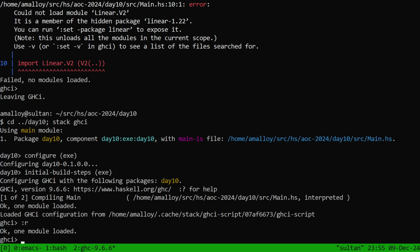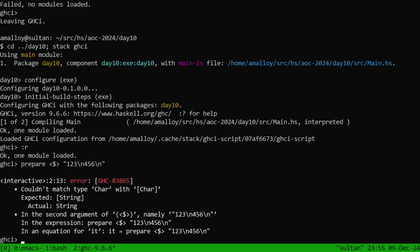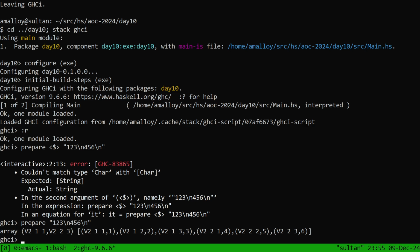So that succeeds. And if I said prepare of the string 1, 2, 3, newline, 4, 5, 6, newline. That's an M, not an N? You can't trick me. Oh, right. I'm not reading a file, I'm just calling prepare on a string. Okay. So it's a V2 from 1, 1 to 2, 3, where 2 is our y coordinate going vertically down as y increases. So it's 2 tall and 3 wide. At the top left is a 1. Top middle is a 2. Yes, perfect. This is exactly what I wanted.